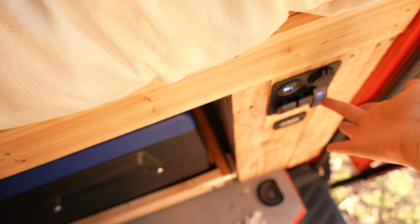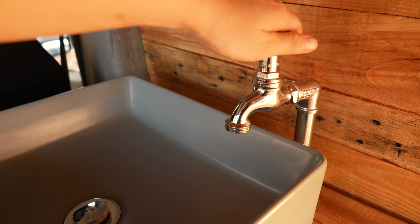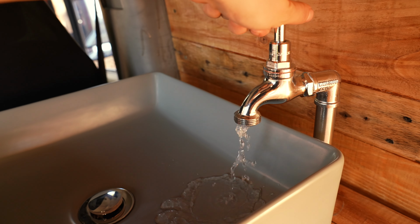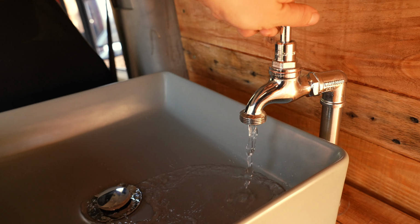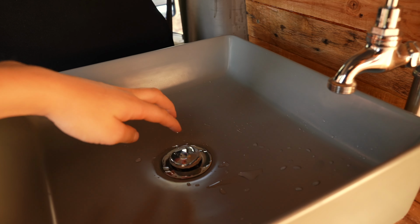Which brings me to the sink. How cute. I love it.